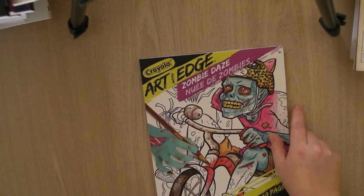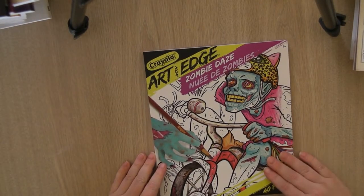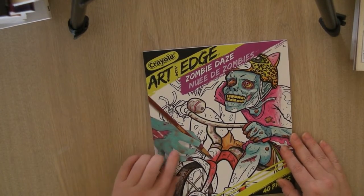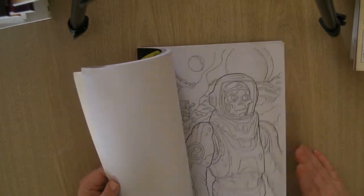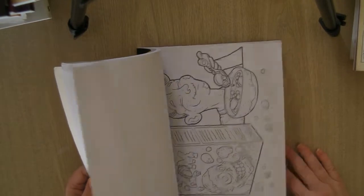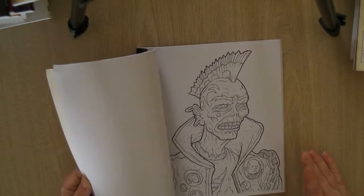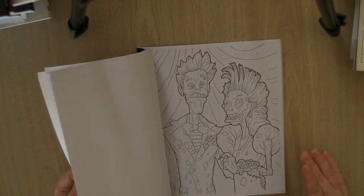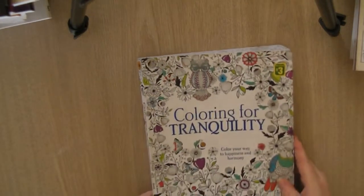I got this one from the Dollarama. Oh no, I got this one from Dollar Tree, so it was $1.25. It's a Crayola Art with Edge book. This one's Zombie Days. So it's just kind of some creepy pictures. For $1.25, I would try to color some creepy stuff. Some of them are kind of funny. And then I have this Coloring for Tranquility.